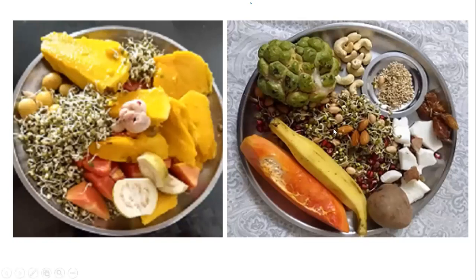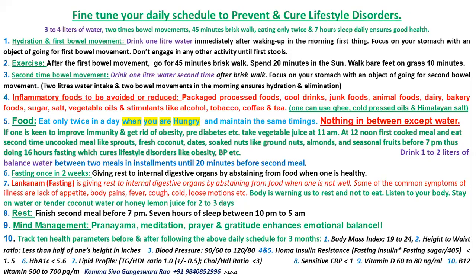Look at the wonderful plates. This is what I have been eating for the last 8 years, most of the time. And this is a detailed approach. Whatever I explained to you is available. I'm not going into this. You can look at the slide and make changes.